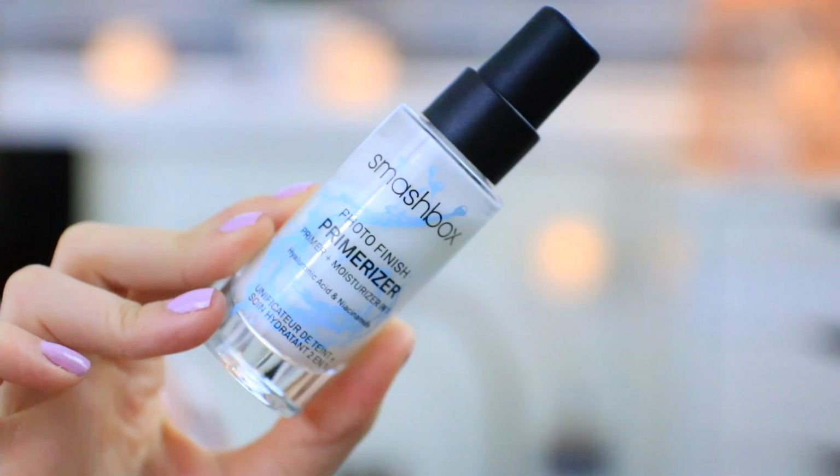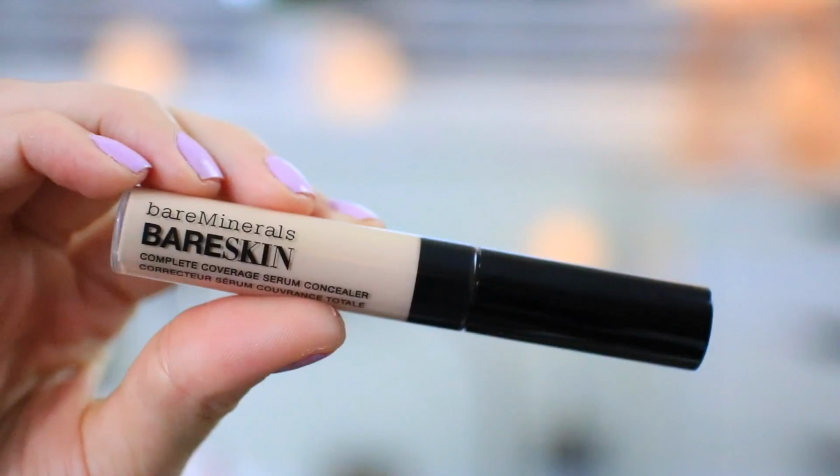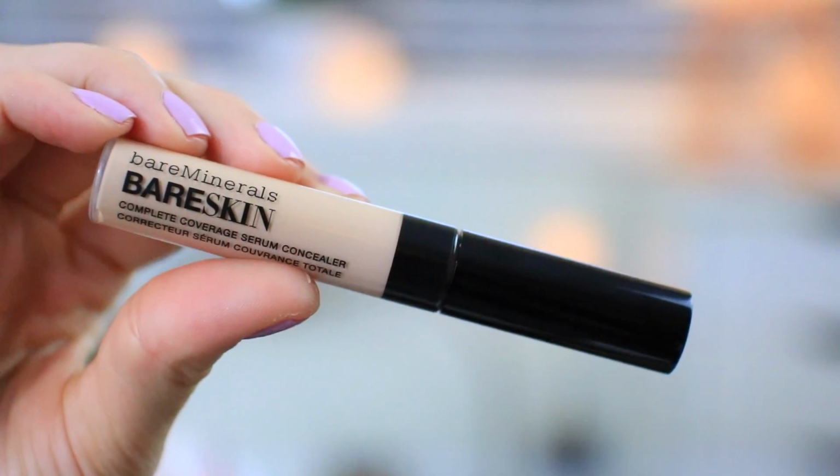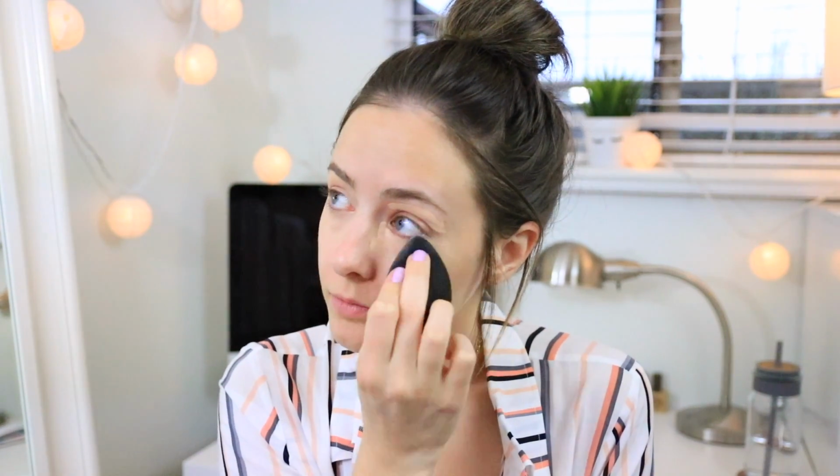And I think I forgot to film myself actually using it, but I did prime my skin with the Photo Finish Primer from Smashbox. And lately, I've been liking more moisturizing concealers. I was all about the Shape Tape and the super creaseless concealers, which are amazing, but I wanted to give my skin a little bit of a break, especially around my eyes. So I went back to using my BareMinerals BareSkin concealer, which I love. It is so much more moisturizing than other concealers, and it actually does look really, really good underneath the eye. So I just did that and blended that out with a beauty blender.